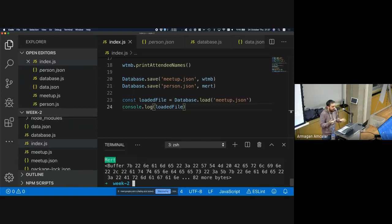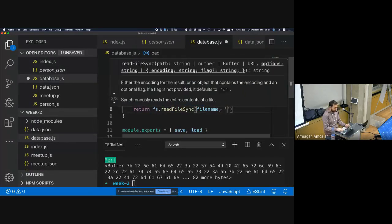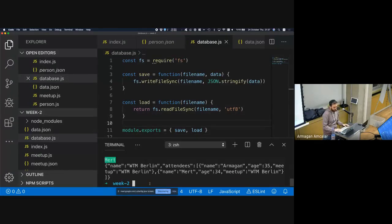It just doesn't know what a string is. Because maybe it's an image. Images don't have strings in them. We could have easily read an image, loaded an image out of the file system. But in this case, we want to read a string. We know that it's a string. So the second parameter comes in handy. By giving this UTF-8, we tell the computer that when you read those ones and zeros, interpret them as a string that is encoded in UTF-8. UTF-8 is a character encoding, doesn't matter. In this case, when we load it, now we see it.